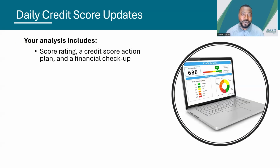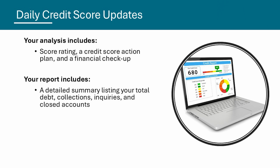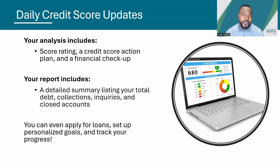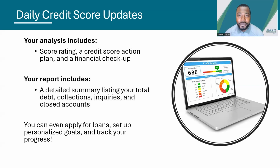Credit IQ also offers daily credit score updates, which includes a detailed examination of your credit rating, a credit score action plan, and a financial checkup. Your report includes a detailed summary listing your total in debt, collections, inquiries, and closed accounts. If you don't have the opportunity to visit a branch near you, you can even apply for loans online, set up personalized goals, and track your progress.